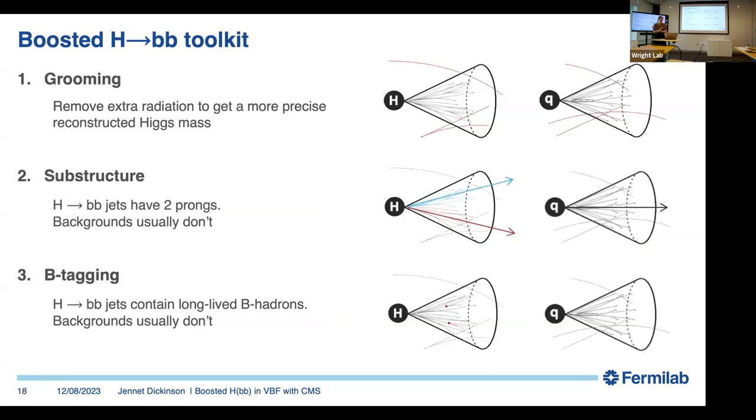Okay, so we have a couple of tools that have been developed. I mentioned this is an active area. These are some of the things that we can do in order to make this Higgs to bb decay really pay off for us at high pT. One thing that we can do is what we call grooming. We can remove extra radiation that is contained in our jet to get a more precise reconstructed Higgs mass.